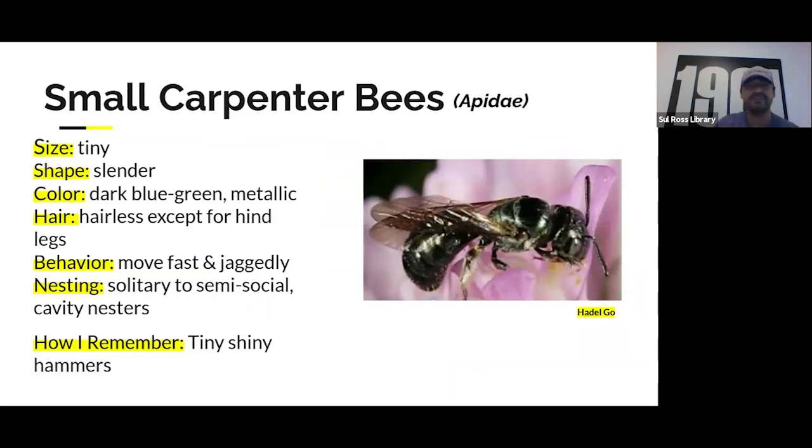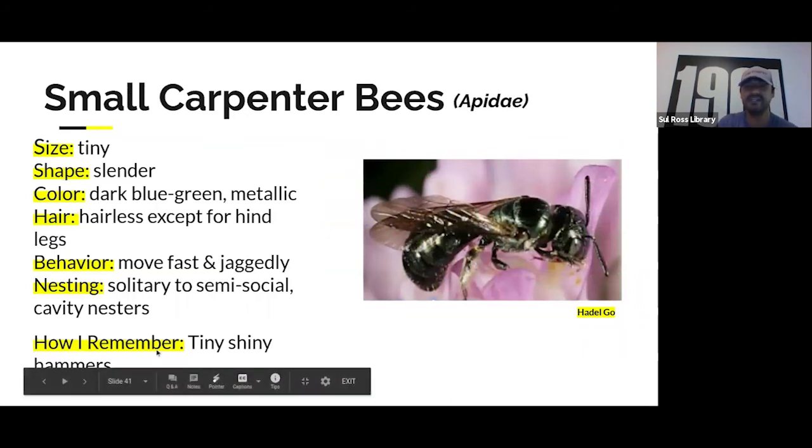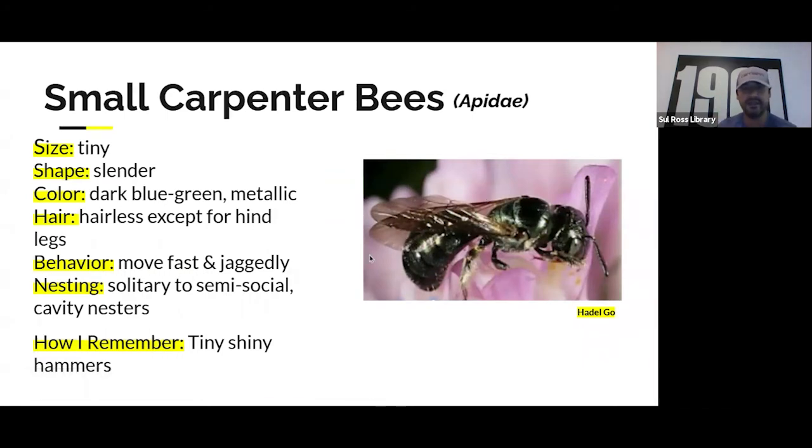And the way I remember these guys is that they're tiny, shiny hammers. They're hairless, they're dark, like a hammer would be, and this will help me. If I see something small moving around out in the garden, I'm thinking, that might just be a small carpenter bee. And it's helping me narrow down my choices in terms of what I think that bee actually is.